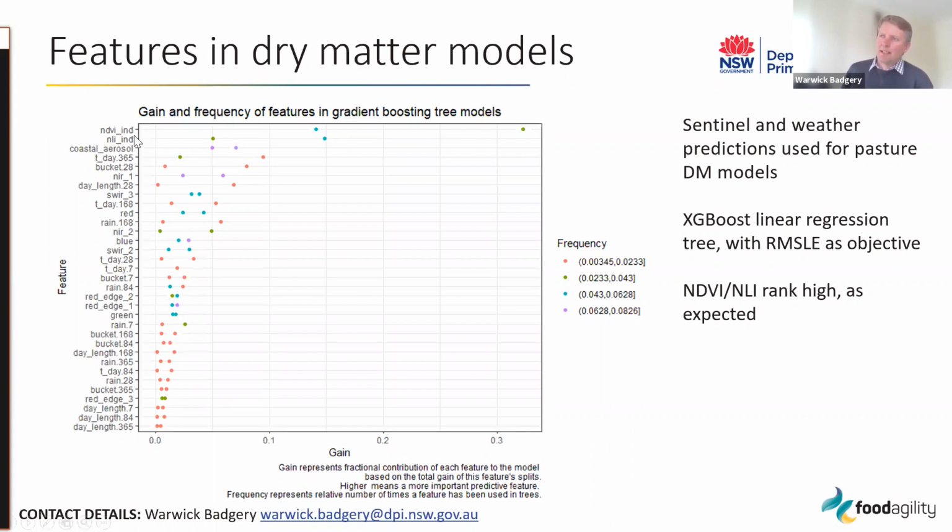So some of the most important ones are NDVI, which we know is very strongly related to biomass and used in a lot of other modelling approaches for biomass using remote sensing. And then we've got a lot of other factors that are included, things like a bucket rainfall graph, which I'll show an example of soon. And we look at these on different intervals, and they get integrated at various levels.